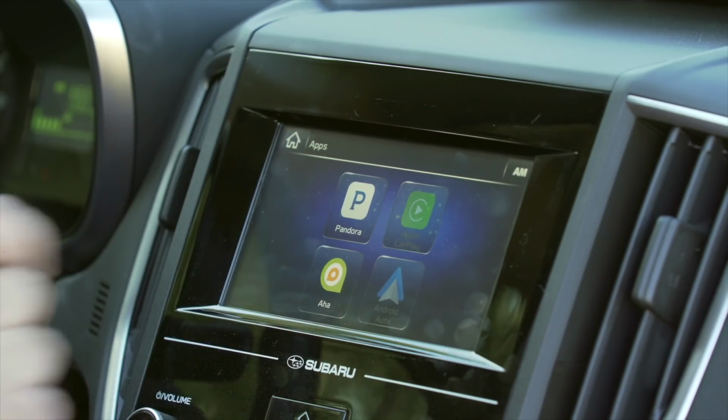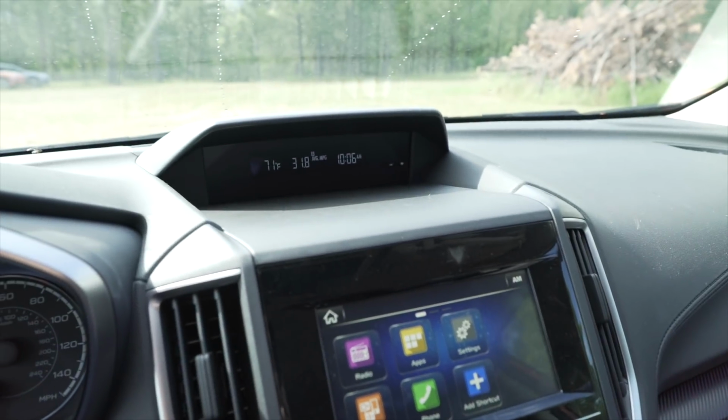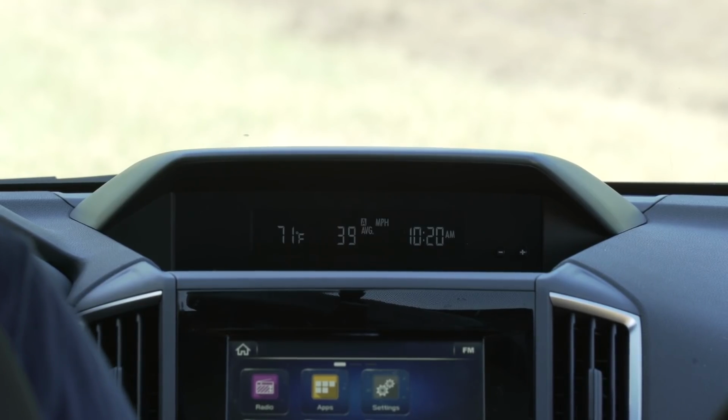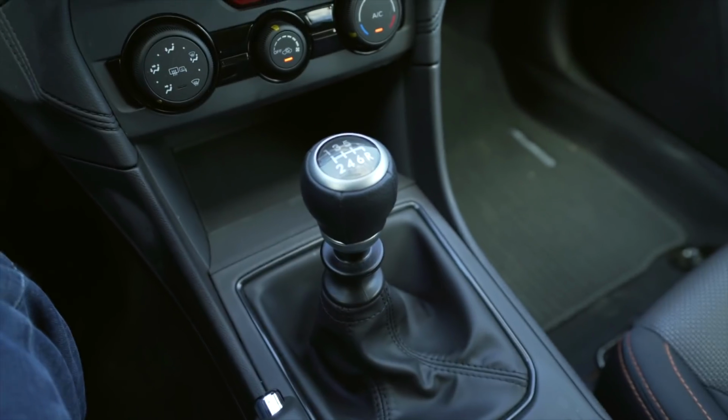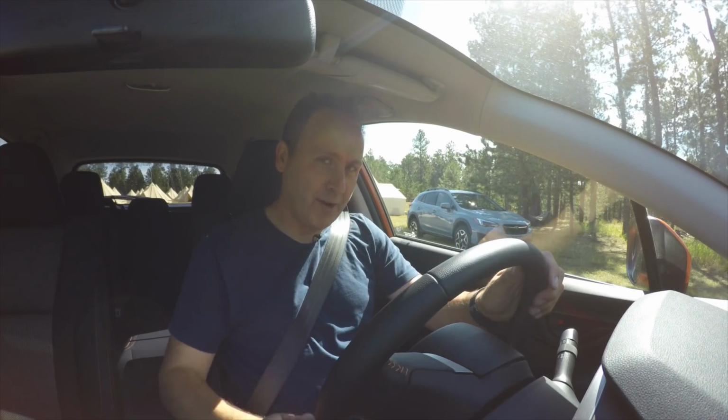Overall, not that big of a difference. Yes, the differences are significant, but I still have a multi-touch color screen. I still have an information panel between the gauges, and I still have a multifunction display up there. They just happen to be monochrome. This one also still supports CarPlay and Android Auto, even though this is a 6-speed manual premium. How much fun can we have?